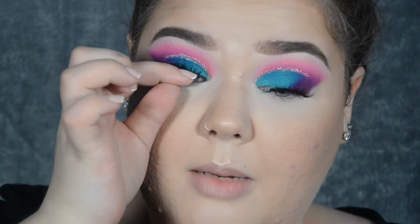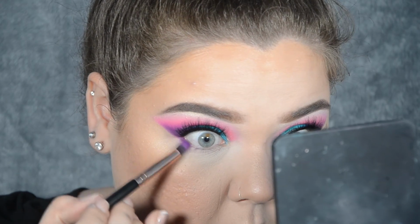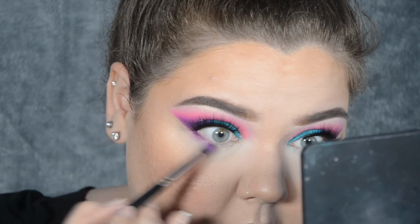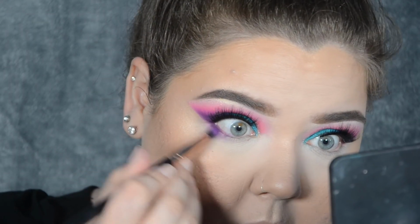Lash is finally on and I can finish my bloody makeup. I definitely want to take that purple underneath, so let's start with that. By the way, if you could hear my dad, he's home from work. That's how long I've been struggling with this lash. Probably about a good 20 minutes.